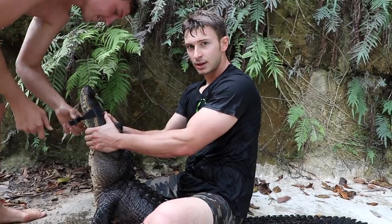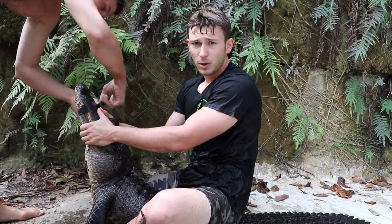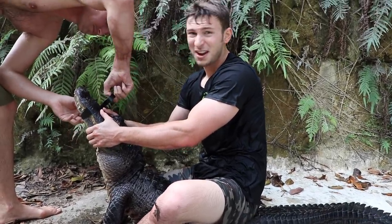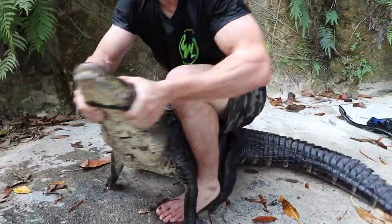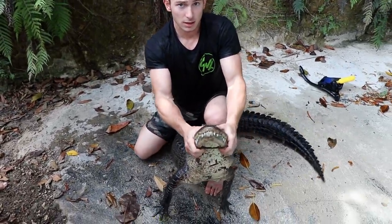Best part about wet tape is the cardboard in the middle. You'd think that these smaller alligators are easier, and safer, but it's not. We'd much rather be dealing with 12, 13 foot alligators. Their energy burns out real quick, but these smaller ones are consistently firing off like a firecracker. And if they grab you and they spin, that limb's gone.